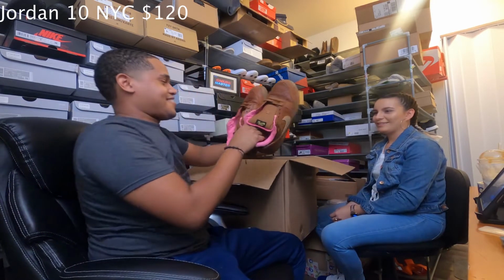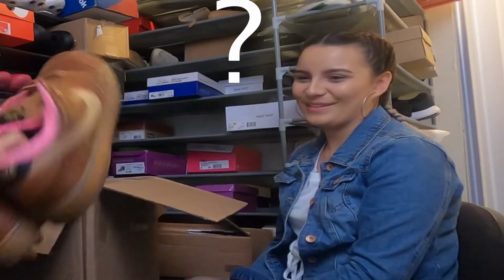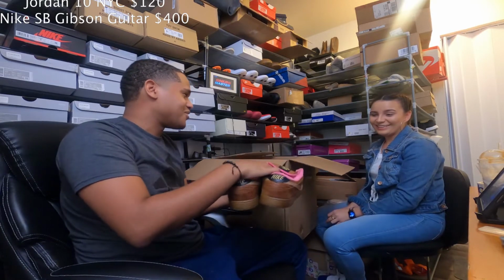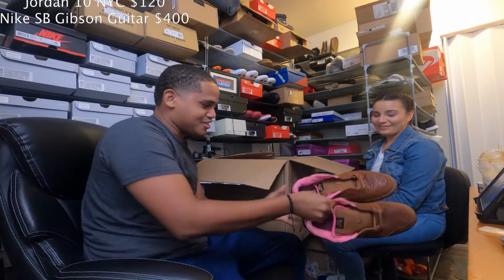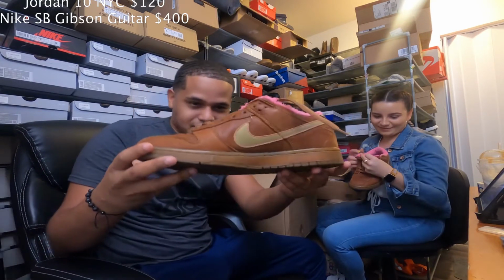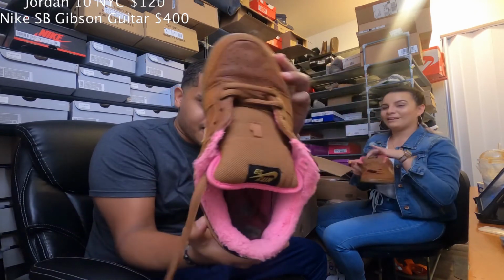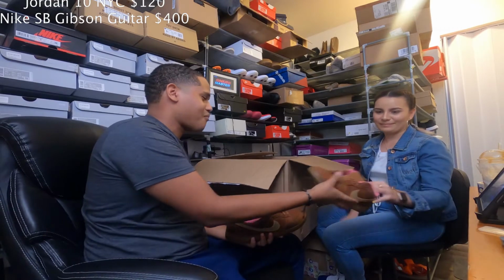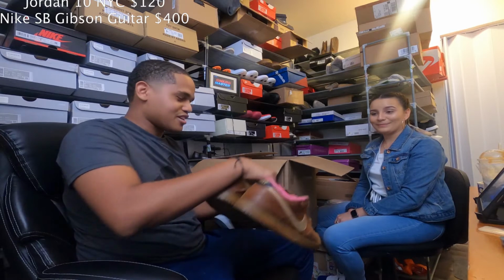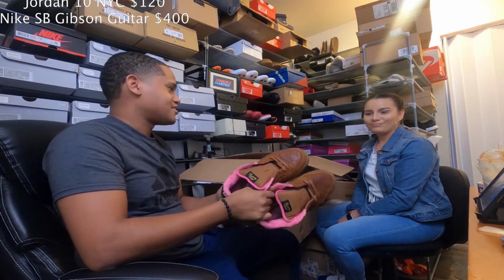Oh, okay. Now we're talking. What do you think about these? Do you know what these are? Nike. Okay, what do you think the value of these are? Look at them and the condition. Let's see the size. Size 11? How much do you think they go for, and what's the name of them? I don't know about the name. I think you can just read it. Nike SB.